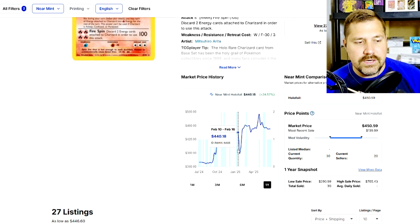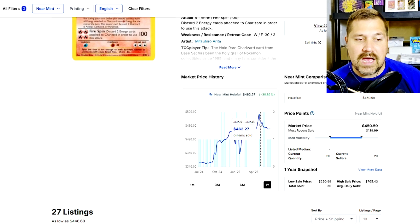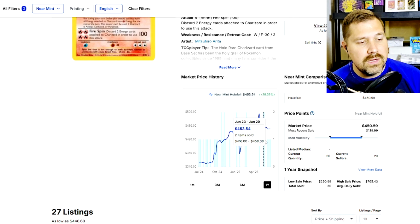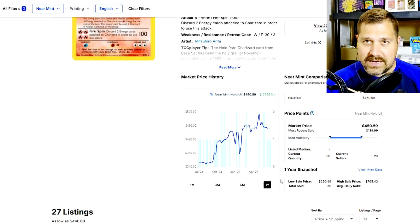But the fluctuation in and out of the boom of this market lately in 2025 has been interesting to see, how much this has deviated from, you know, just in the boom time here to, what is this, a lower like 378 going up to almost 500, 494. The fact of the matter is there's a cap. Cards don't just exponentially grow in price forever. That's not how it works.